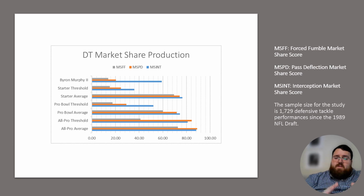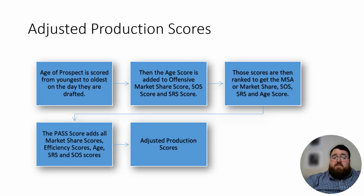So when you look at him in terms of his solo tackles, sacks, and tackle for loss, he doesn't really get it done in terms of solo tackles. When you look at his forced fumbles, pass deflections, and interceptions, he doesn't really get it done in terms of his forced fumbles or his pass deflections.